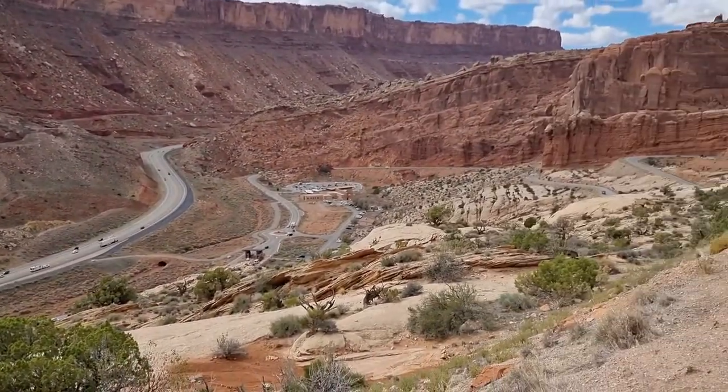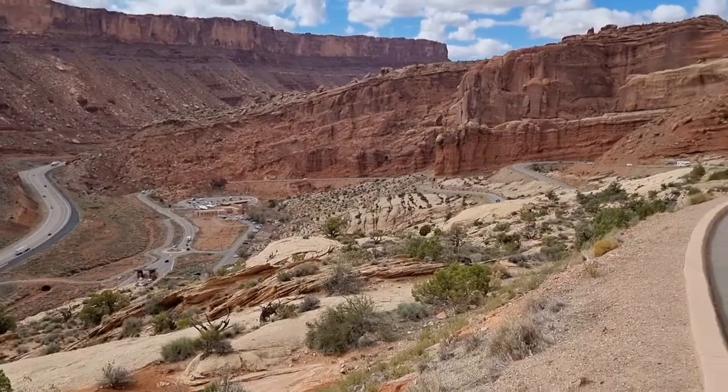So as I said in one of my previous videos, the next few parks are going to be very different to all the greenery etc. that you've seen so far. I'm excited. I'm looking forward to this.